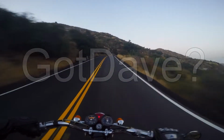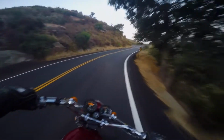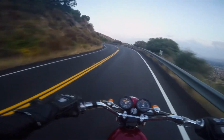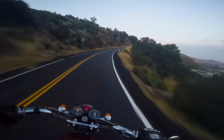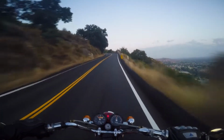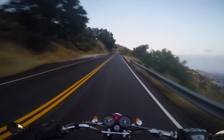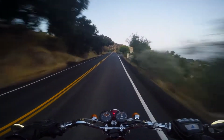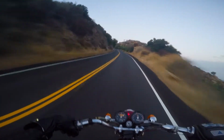Got Dave here, and the R5 just turned 7,000 miles, man. 7,000 original miles on this bike now, and still running strong after almost 50 years. But I wanted to talk about the difference between yellow signals and red signals for your turn signals. The indicators is what I'm talking about, and I think it's way better to have yellow signals.